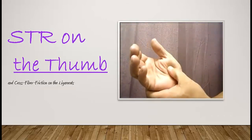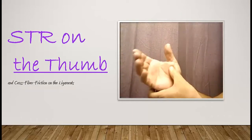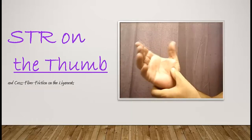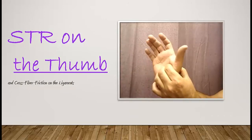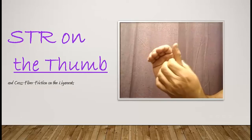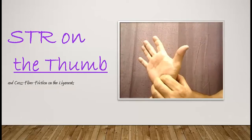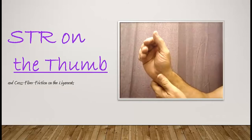And we're going to throw in a little cross fiber friction on the ligament. Pressure, stretch, release. You get the idea? I hope I'm starting to sound like a broken record here because it's all the same technique. Pressure, stretch, release. And you want to do this on both sides. Do it on both thumbs, back and forth.